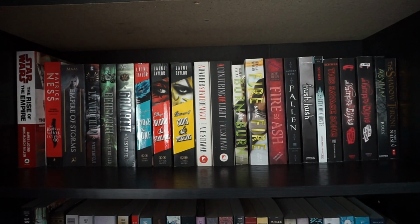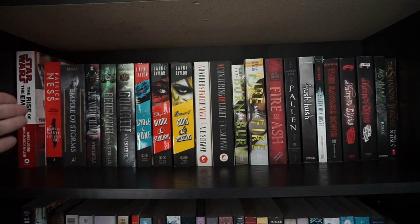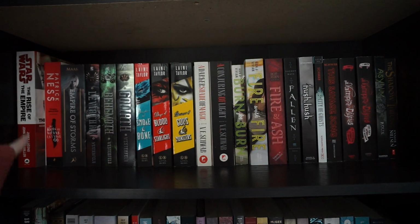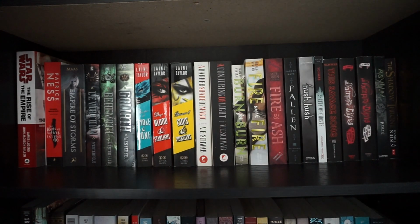And then moving on from Star Wars to the first book over here, which is a Star Wars book. It has like 2 books and a few short stories in it. I got it a few years ago from my brother when I first got into Star Wars, so I still need to read it. Right next to that, I have The Knife of Never Letting Go, which I got because Tom Holland's supposed to be in the movie, but it has yet to come out.